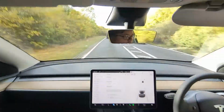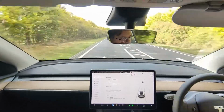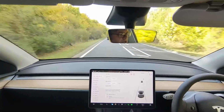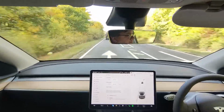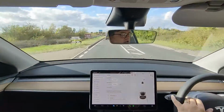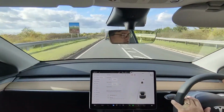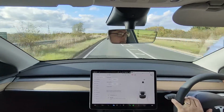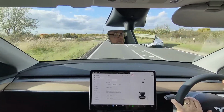And it's lovely and quiet. A little bit of road rumble, you get that with everything. Obviously there's no engine noise, so road noise becomes more noticeable, but otherwise it's a nice, pleasant, yeah, it feels like a luxury vehicle, and I know it is to a certain degree, but it does genuinely feel like it.